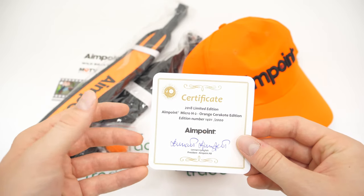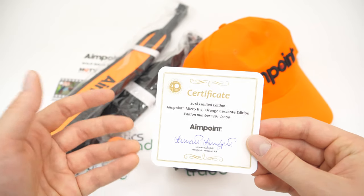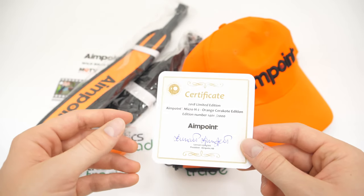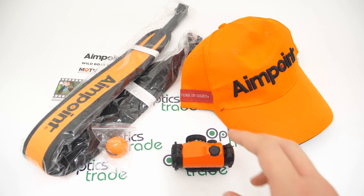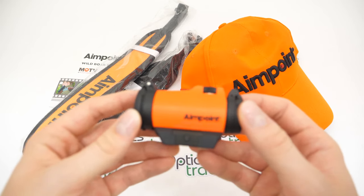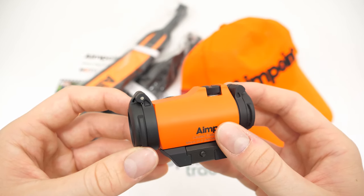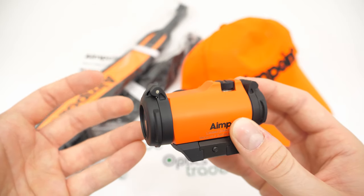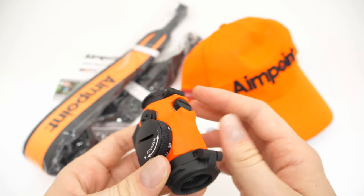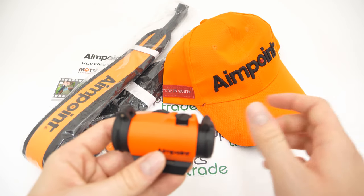All 2,000 of these were hand signed by the president of Aimpoint. And it's quite funny because at Aimpoint, they were joking that it took him a few days to sign all the 2,000 certificates. But this is a really nice gesture and a great addition to this limited edition H-2. Its specialty is the durable Cerakote coating, which was tested to withstand scratches, corrosion, and all the harsh treatment. So this is really a coating of high quality. The shade of orange that I have chosen is really nice, a little bit different from everything else in the kit, but nice nevertheless.